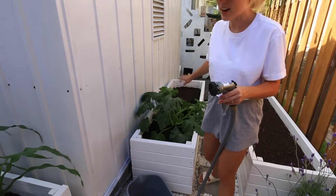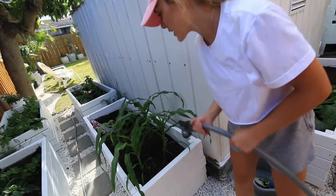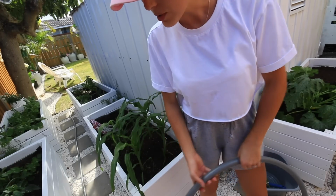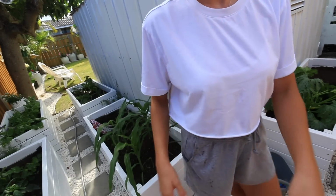Okay, she looks kind of sad right now. We're gonna let her heal. Next, I need to move this corn because it's gonna get super tall, so I'm gonna move him back over here in the corner. So that's next. Oh, I hope my camera didn't just kill her.